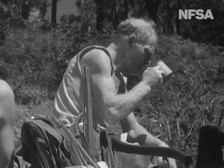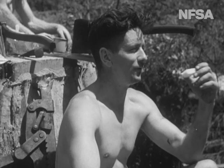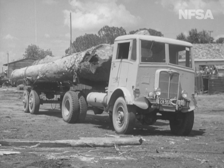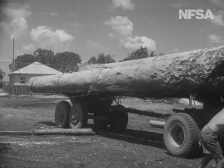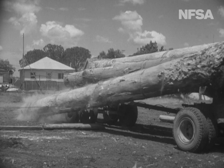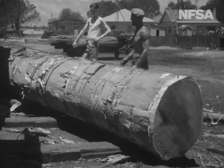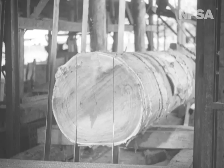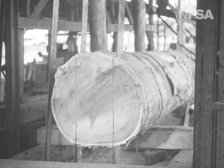With the logs on their way to the mill, the timber cutters can relax. Today it's been hot work in the beating sun. The truck completes its 75 miles haul to the mill on the Hawkesbury River. Cables bite into the soft bark as they grapple with the logs and drag them into the shed for cutting. The logs pass through batteries of vertical saw blades.